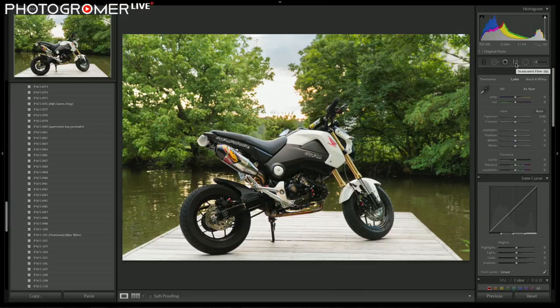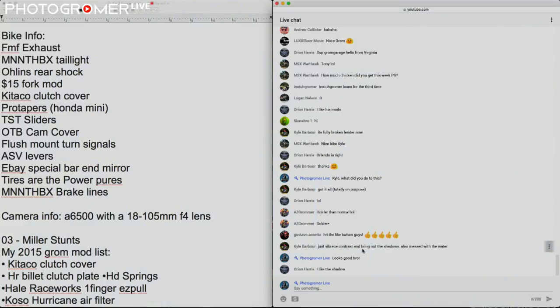Yeah, real good shot. Kyle said he adjusted the vibrance, contrast, brought out the shadows, and he also messed with the water. He probably messed around in the water. Yeah, a little water right in.